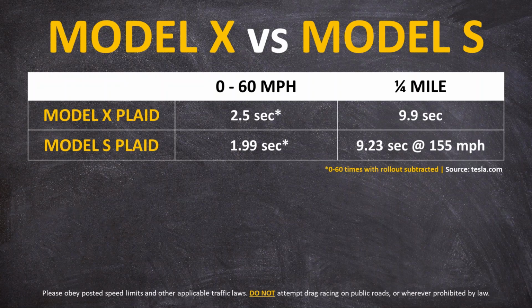Now, the Model X is a larger and heavier vehicle, but despite that, the performance numbers are still quite impressive even when compared to the Tesla Model S Plaid. As you can see on this chart, Tesla officially lists the 0 to 60 mile per hour time for the Plaid Model X at 2.5 seconds as compared to the Model S Plaid, which they list at 1.99 seconds. Of course, both of these 0 to 60 mile per hour times include the subtraction of the 1 foot rollout. And once again, as a reminder, Tesla lists the Model X Plaid quarter mile time at 9.9 seconds as compared to the Model S Plaid quarter mile time at 9.23 seconds.